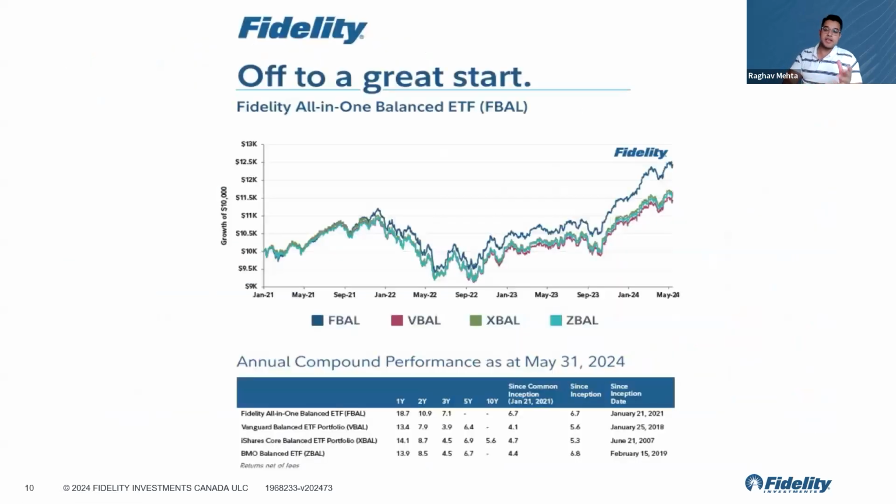And if I talk more about performance, speaking of performance relative to top competitors, whether it's Vanguard, iShares, BMO, these would be some examples of the top 3 names. Our performance has continued to be impressive with this suite. We've consistently outperformed Vanguard, BMO, iShares over the 1 year, 2 year, 3 year, and since common inception, as well as most other time periods. If you look at standard period returns on this chart here, with the portfolio providing an excess return over all of our competitors.